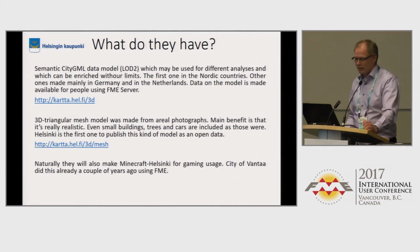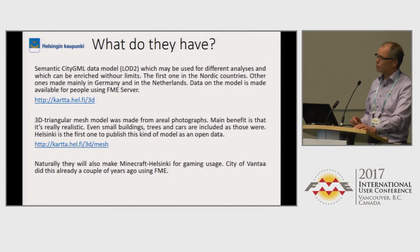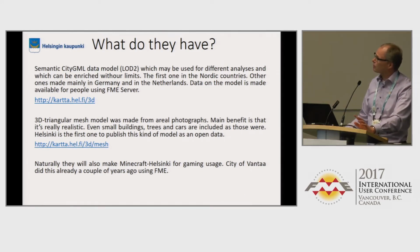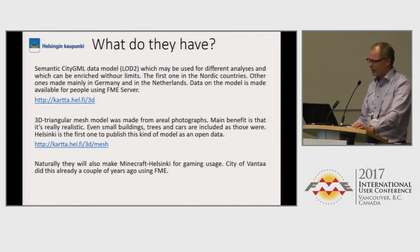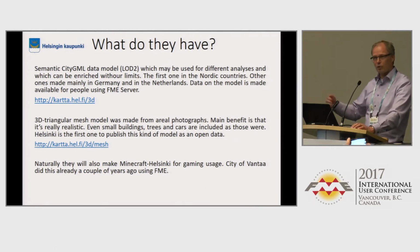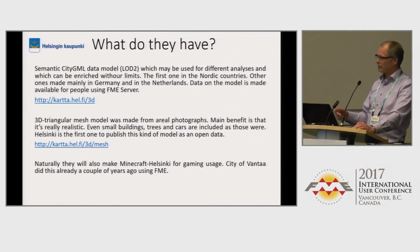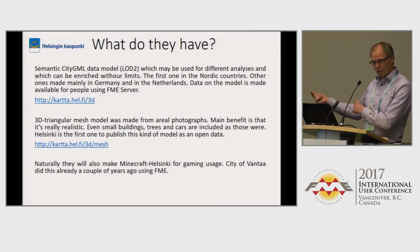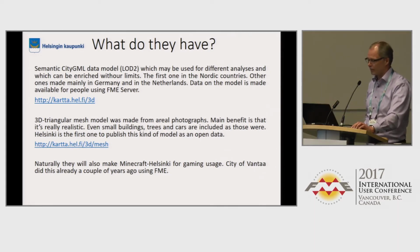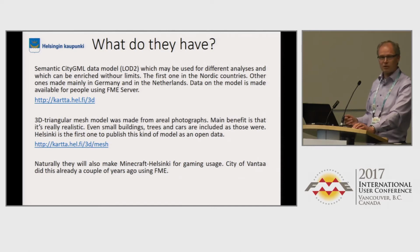So the semantic CityGML data model, that's on LOD2 level. It could be more, but to get it out and so on, they decided to do it on this level, which is already quite nice, reasonable, but not a huge amount of information. So those can be used for different analyses, and you can enrich that, put more and more data, and what's important, they have planned a continuous updating procedure for this. So it's not just that they make a model, but they're actually maintaining it, which is important. And that's the first one in the Nordic countries. There are other ones made in Germany and the Netherlands. And did I hear in the beginning of the week also in Singapore or somewhere.